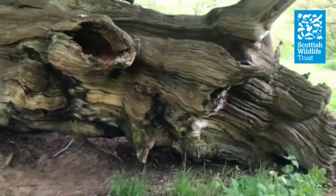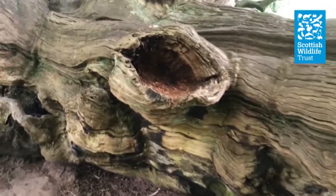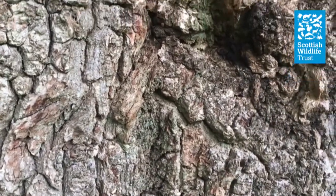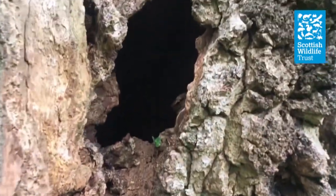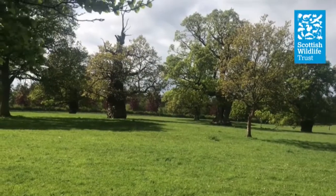But great thing is, it's wonderful for wildlife. Look at all those nooks and crannies for the wildlife to live in. In fact, the oak tree can have 500 different types of insects associated with it. That's why they're so important for nature.